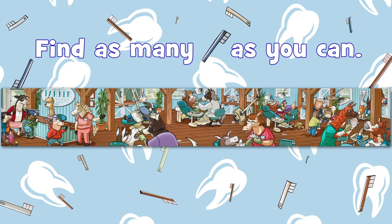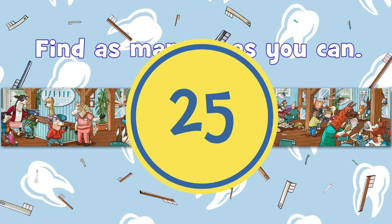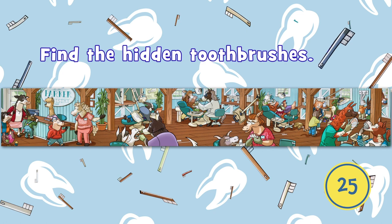There are 25 hidden toothbrushes. In this round, you'll have 25 seconds to see the whole picture. Find the hidden toothbrushes. Ready to polish your skills? Let's do it.